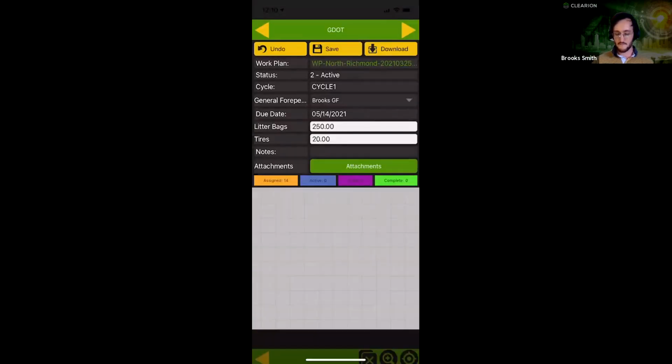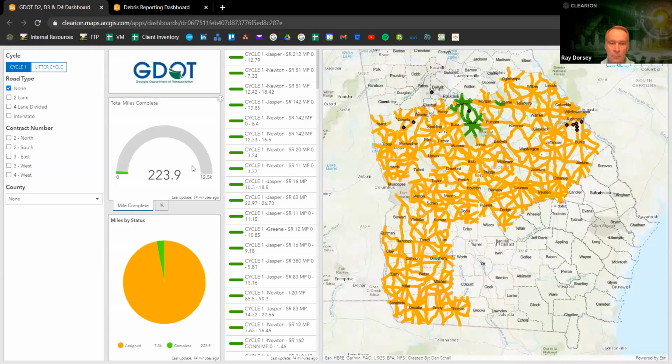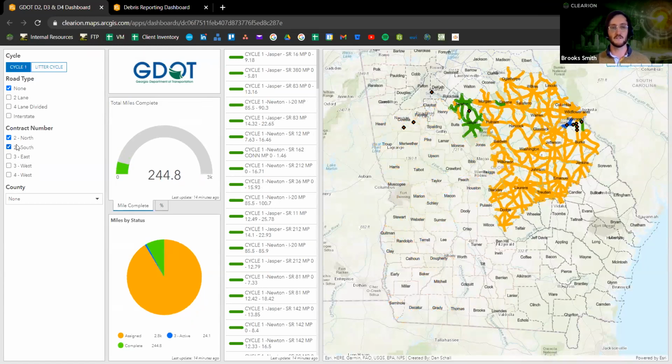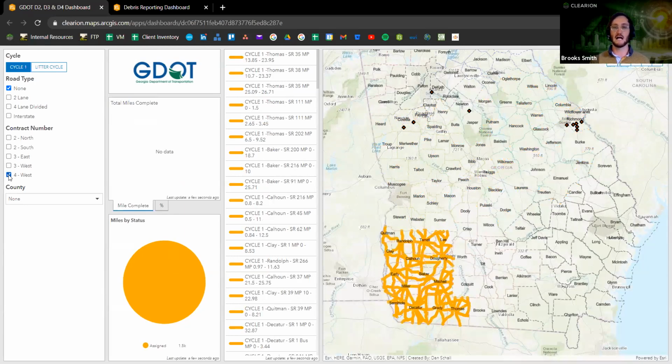All right, well, I'm going to pivot back to the overview. We can now see that there's 2 routes in the active status, 2 routes in the complete status. And now I'm going to switch over to a dashboard view. So here I have a dashboard view. This is a very useful tool for DOT executives and the contractor executives trying to gauge where the contracts stand. So if you wanted to see the completion of your contractor working in District 2 or in District 4, you can make these changes and see them live on the map.